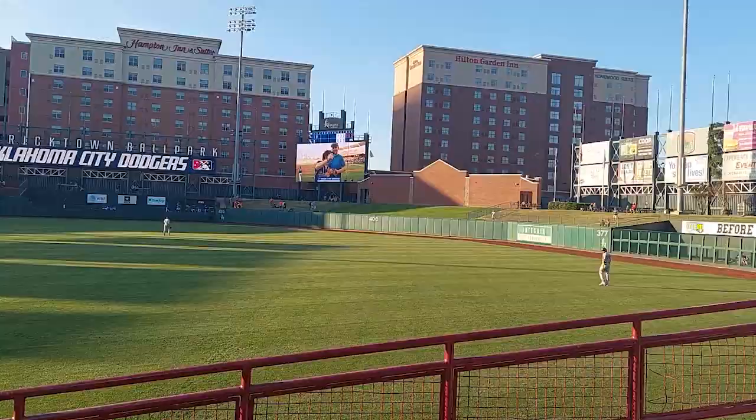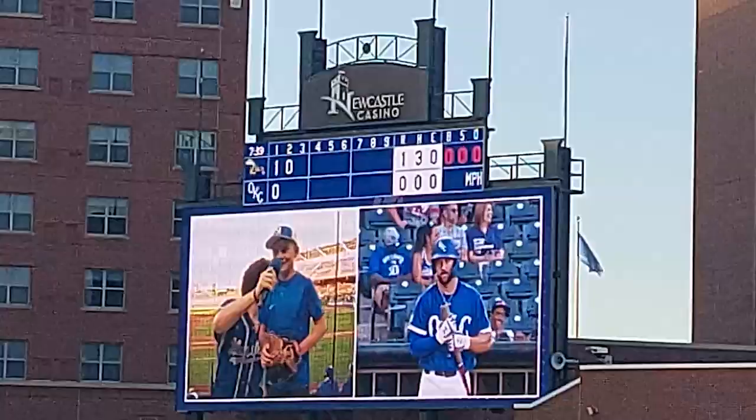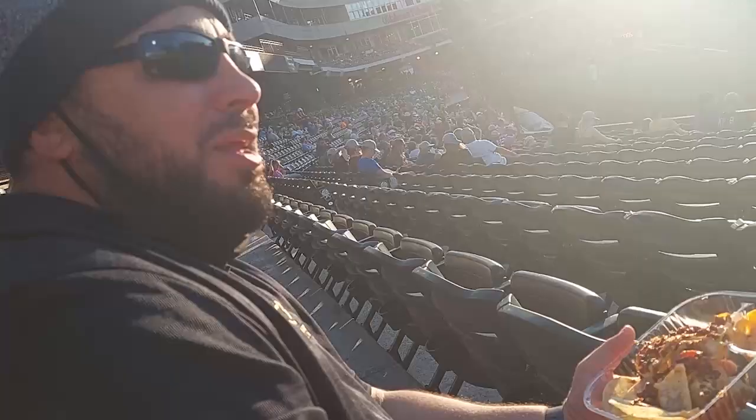Now batting for the Dodgers, number 21, Steven Souza Jr. What the freak? Steven Souza Dodger. What the freak? I don't know. Did he call him Dodger? I don't know what he called him.